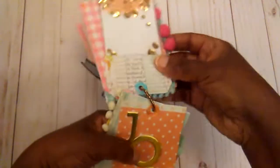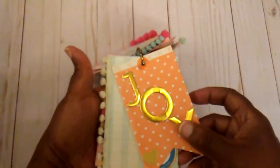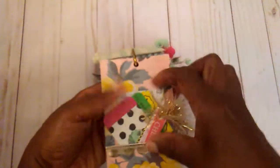Another little pocket. Another little shaker. And this little pocket here with all of these little things.